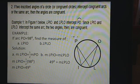If two inscribed angles of a circle or congruent circles intercept congruent arcs or the same arc, then the angles are congruent. So, kung mapapansin nyo dun sa figure ko, meron tayong dalawang inscribed angle. And that two inscribed angle is PIO. Another inscribed angle is PLO. Pareho nilang in-intercept si arc PO. So, yun yung sinasabi sa theorem number 2.